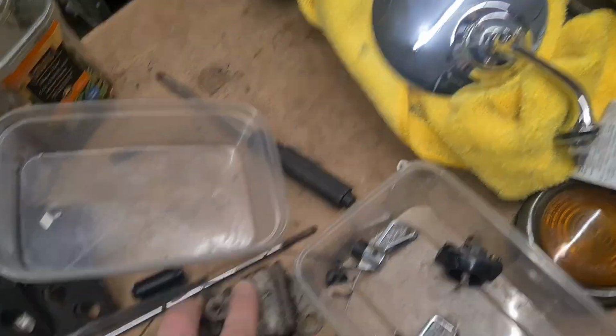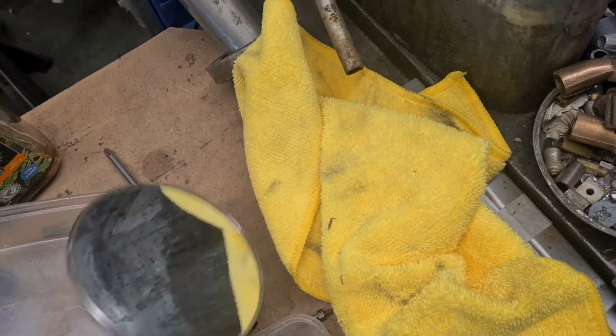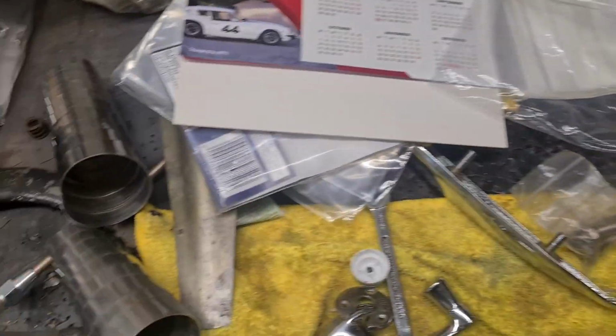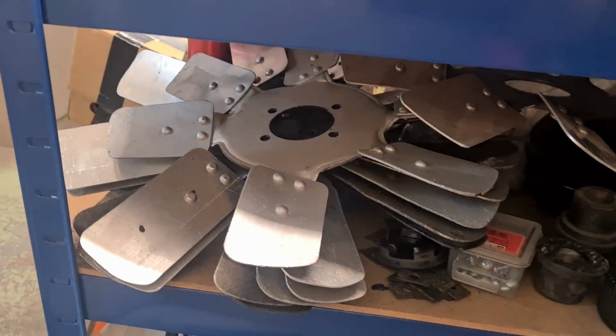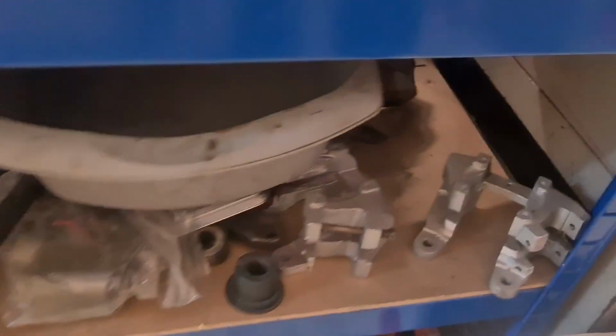More boot lock spurs. We've got original Lucas mirrors here. There's just so much. We're just going through it all, sorting it out. Even some of it is off the Jaguar, but we will persevere. Anyone want a fan? 140 fans, 120 fans. We seem to have a pile of originals.